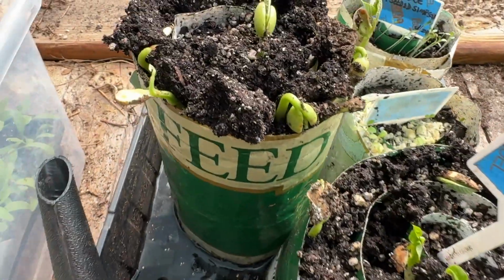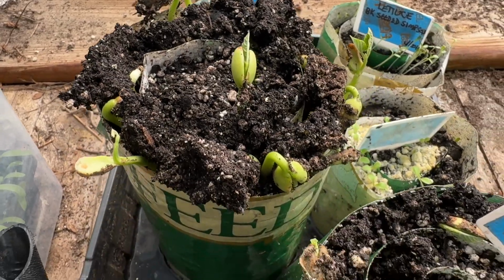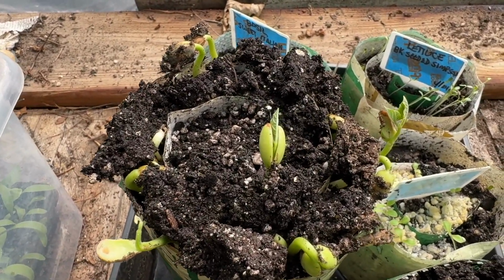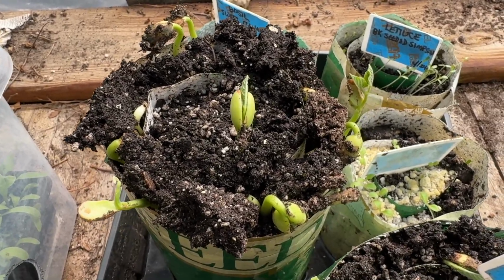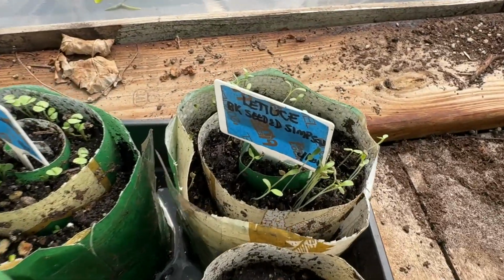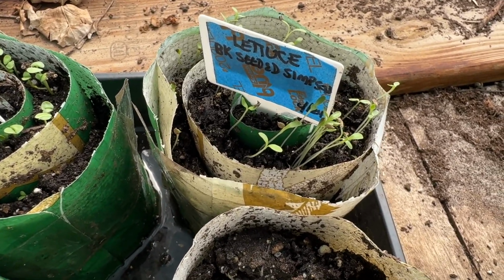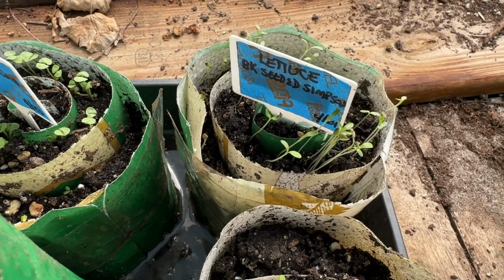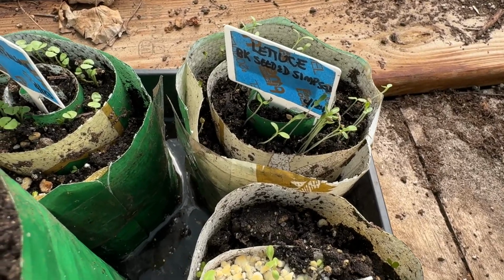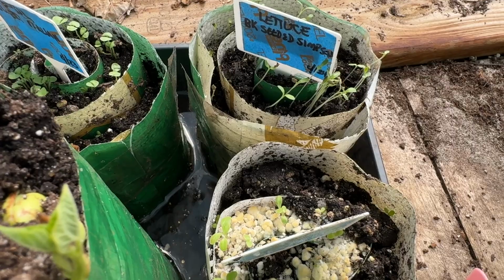But this is another one here with the Great Northern, and I've got a lot of beans starting out of there. So I'm going to grow them on for a little while longer before planting them down at the Victory Garden. We've got my black-seeded Simpson, and they're stretching for some sun here. So when it's not going to be pouring rain, I'll be moving them outside so they can get better sun.